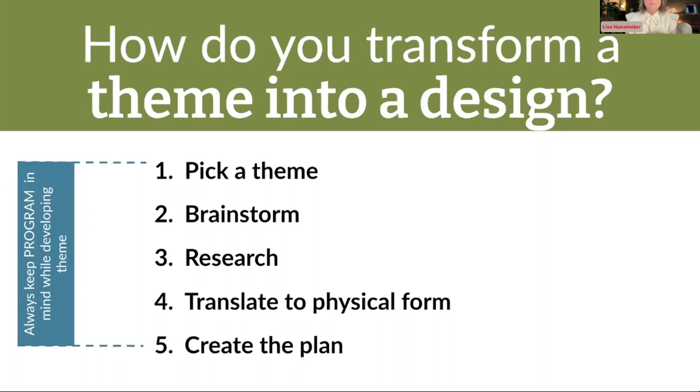We're going to pick a theme. We're going to brainstorm it. We're going to research it. Then we're going to choose items, translate to physical form as choosing items to put in the garden. And then I'm going to show you the plan that I create from the theme that we create today.